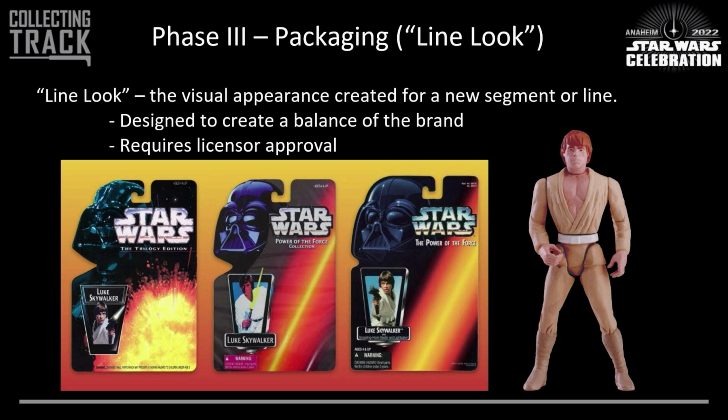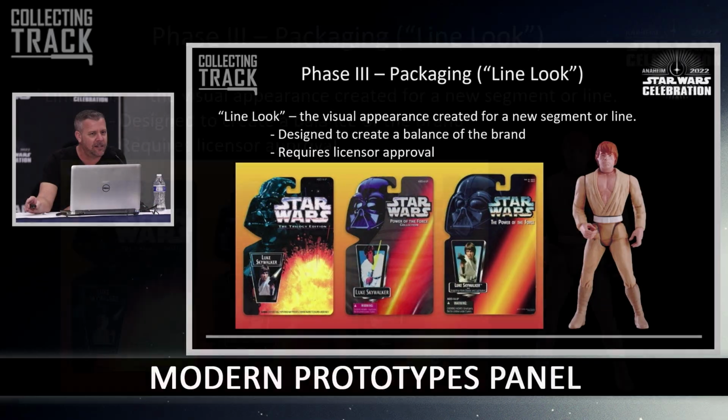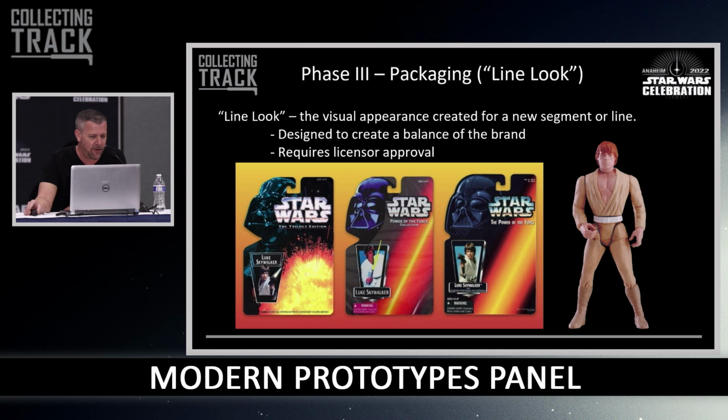And the second version of this would be more of like a transitional phase as it gets closer to the final design. And the third piece here is your final package design. Fun fact about this particular line look, it was developed with what they call a concept Luke Skywalker. It's a very early sculpt, very similar to the production figure that we see. It does obviously have some paint differences, but the sculpting is completely different, but very similar. So it's kind of an interesting piece.